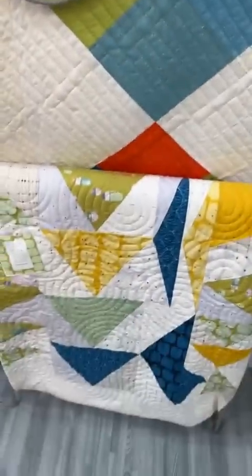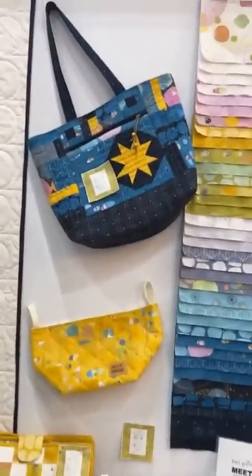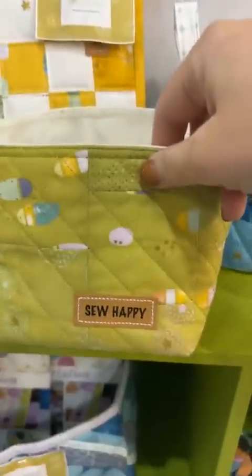And lots of quilt options. Of course, Brigitte always has great patterns and pattern support. She does lots of videos. Oh, it makes a great tote bag here with that star. How fun is that? And then these are little buckets.